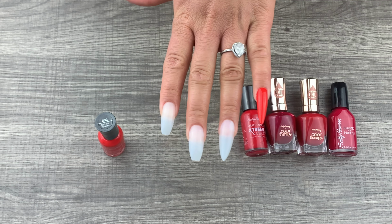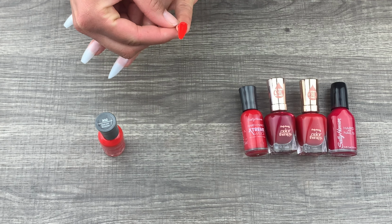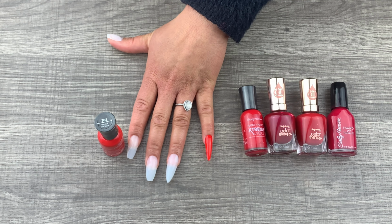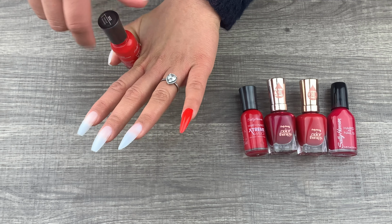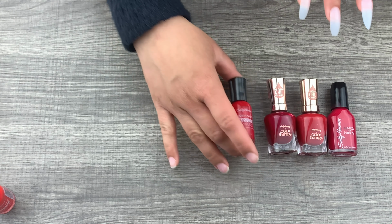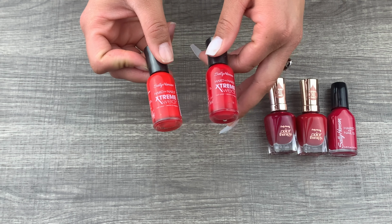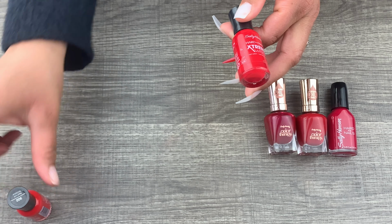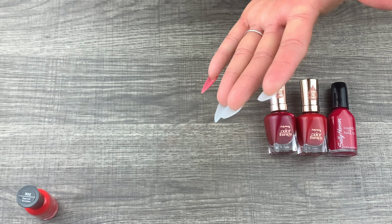But look at that. Can you guys see that? It's like an orange red. Oh, so pretty. I like that. If you want to darken it, you can always do another layer. But I love this color. Look at that, that is so pretty. This one is similar to this one, but of course you can tell in the light the difference. It depends on where you are, it kind of switches. Put it like this, you guys can see. And always make sure that you shake it.